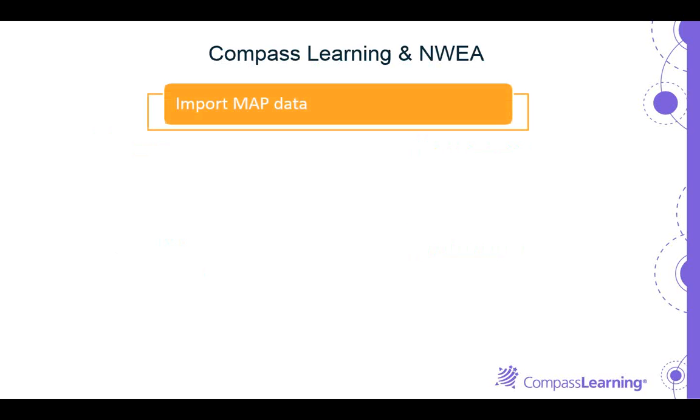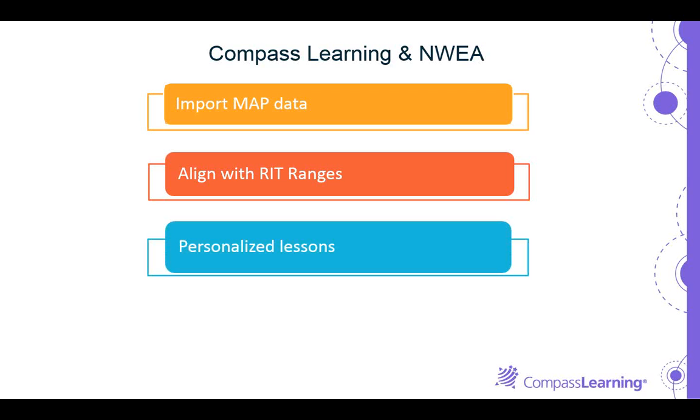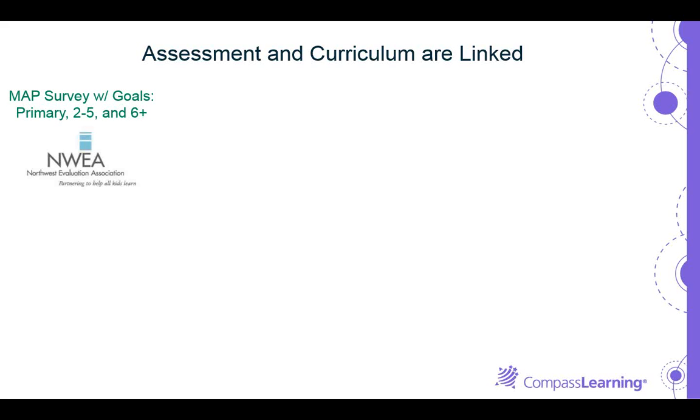What happens is after students take their MAP test, that data is imported into Compass Learning. Our curriculum is aligned with the RIT ranges from that data, and then personalized lessons are automatically assigned to students. Once they're into one of our solutions, then we have over 30 reports that can be utilized for ongoing progress monitoring. Let's take a look at what that looks like.